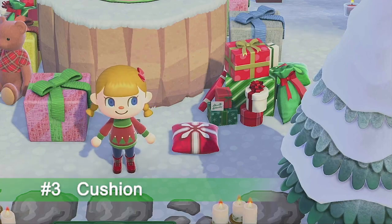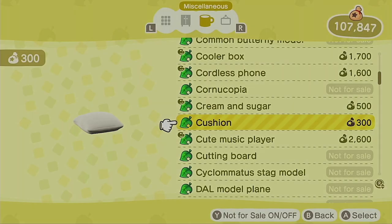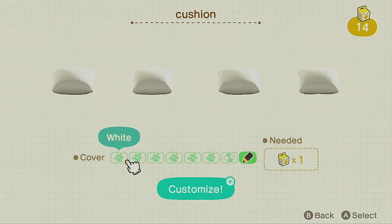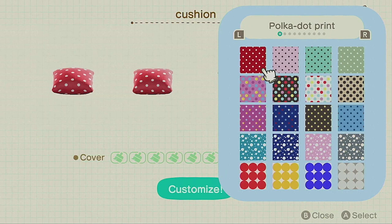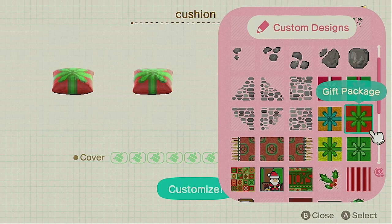Next up is the cushion. We've been using this one to customize for a while. It's very cheap, just 300 bells, and only comes in the basic white when you order it from the catalog. It comes again with some customization options included, some really beautiful patterns, as well as those Able patterns. And then we can use our own, which of course is what makes it on this list.